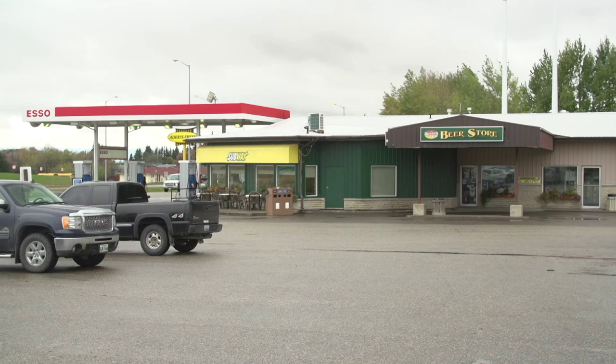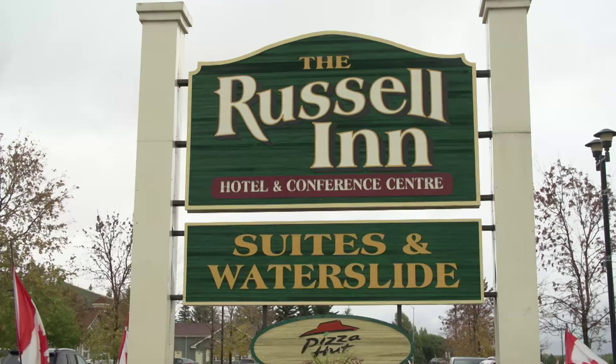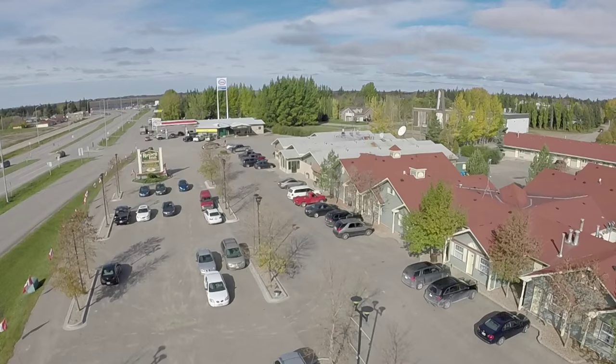We have a cluster of services. We have Subway, Tim Hortons, we have a restaurant, a full service pub that provides food service late into the evening. We have all inclusive packages as well as a special fly fishing rate that runs in May, June, and September, October every year. So we're very diversified, so we can provide really whatever anyone needs, whether they're traveling as an individual or with their family or with a corporate group.